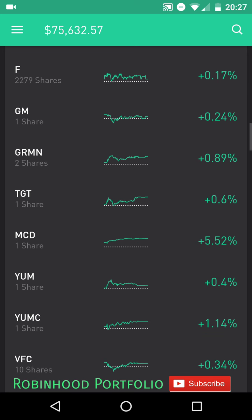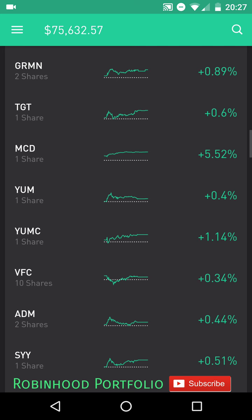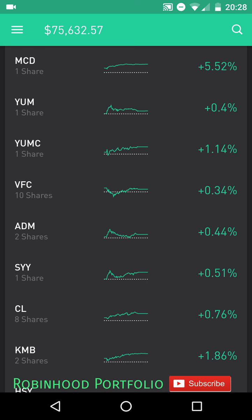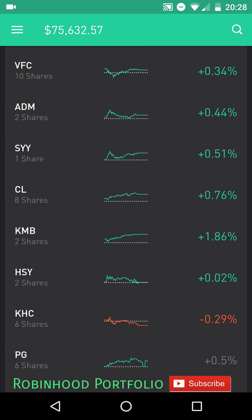Next category is consumer discretionary, automotives. I have Ford, again one of my larger holdings. It had an okay day today, kind of up and down, 0.17% in the green. Below that, GM, General Motors. Below that, one electronics company, GRMN, Garmin Limited. Target, by far one of the worst performers in my portfolio, TGT. Below that, McDonald's had a very good earnings report, MCD, up 5.52% today, one of the best days I've had for any particular stock over a one-day period. Below that, YUM, Yum Brands, as well as YUMC, Yum China. Below that, textiles, VFC, VF Corporation.